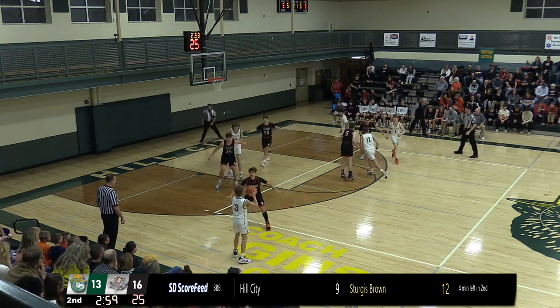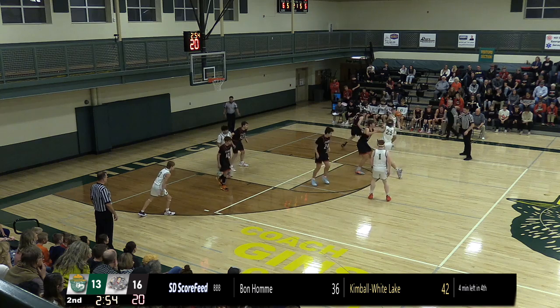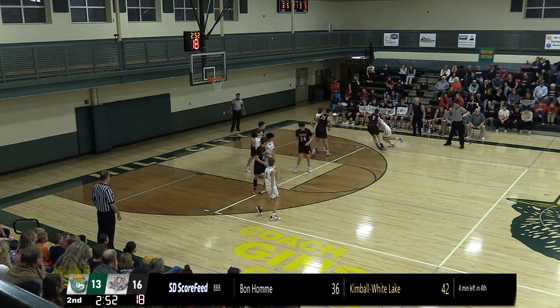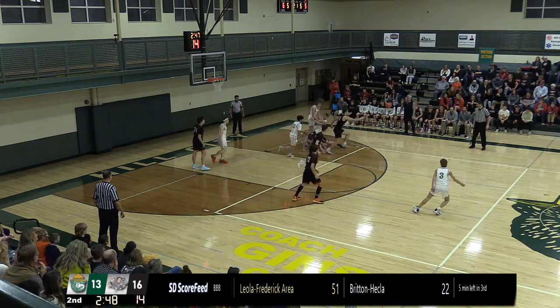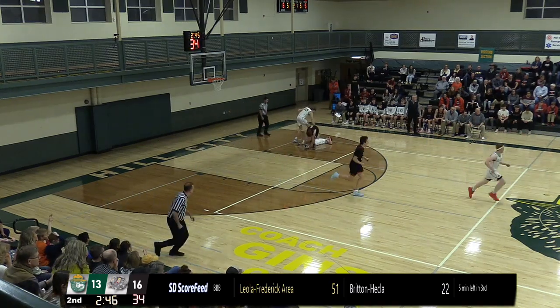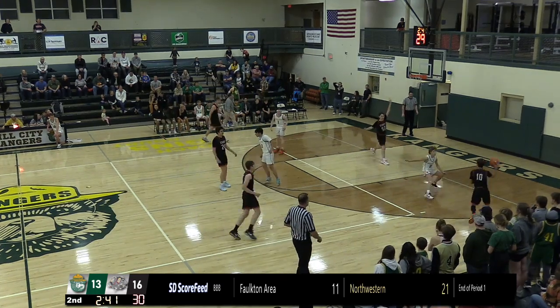Steckman controls the ball, brings the ball into the front court. Gets it over to Sullivan. Steckman drives, step back, a little deep on that one. You could tell when it left his hand it was going to be a little long. Yeah, now the Scoopers have a run out here. Rangers do a pretty good job of getting back, although they still have two guys down.